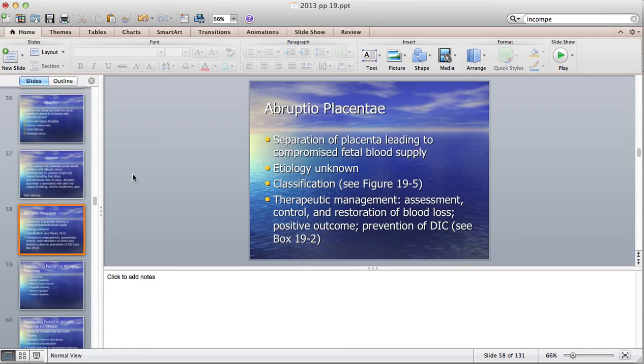This is a separation of the placenta leading to compromised fetal blood supply. Unknown etiology. Some people come in with motor vehicle accidents. If the airbag goes off and they're pregnant, this can cause the separation of the placenta from the uterus. Somebody punches her in the stomach, that also can cause this to occur. Cocaine can cause this to occur. It causes constriction of the blood vessels to the uterus and placenta, leading to separation. Some of those things are possible causes. The classification, 19.5, is in the textbook. Therapeutic management is assessment, control, and restoration of blood loss, a positive outcome, and prevention of something called DIC. Contributing factors to abruption of the placenta.